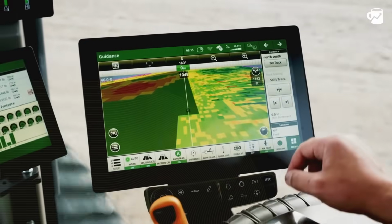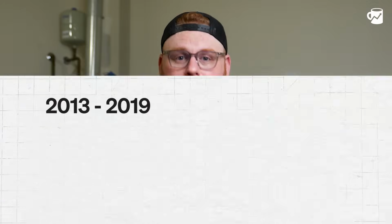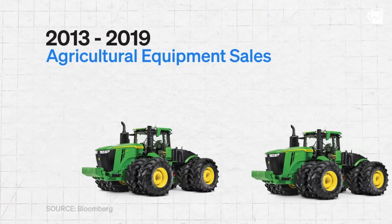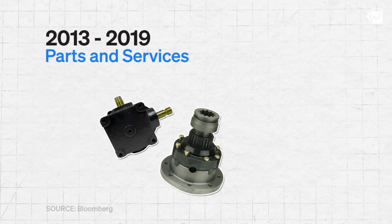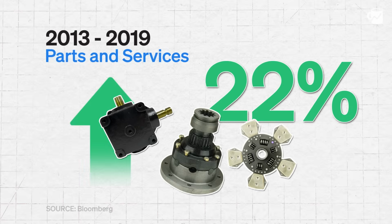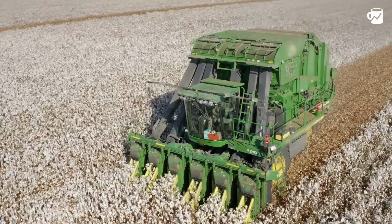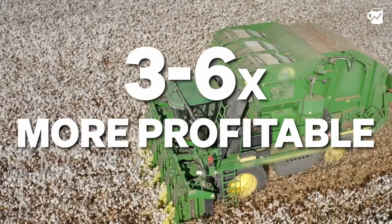And this strategy didn't just keep John Deere afloat during the tough times, it was thriving. From 2013 to 2019, John Deere's total agricultural equipment sales dropped by 19%, but its parts and service division surged by more than 22%, raking in $6.7 billion alone. Parts and services, it turns out, are far more profitable than selling new machines. According to the company's own filing, it's actually 3 to 6 times more profitable.